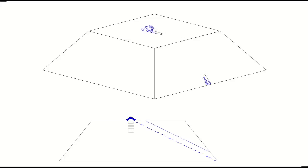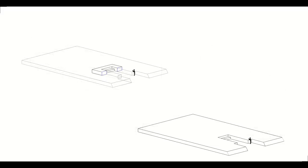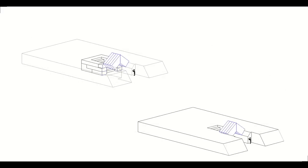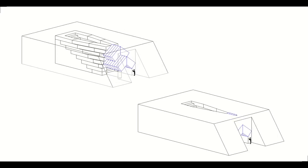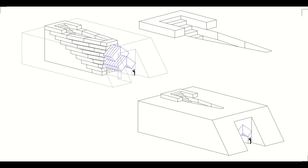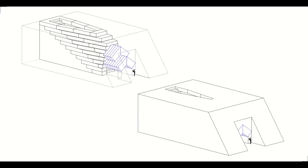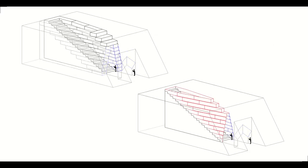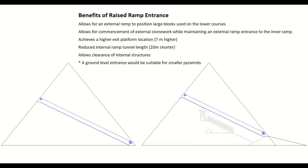This ramp can easily be enclosed during construction, resulting in a tunnel design similar to the Grand Gallery, but without the need for a quality finish. Termination to the outer surface requires structural support, the most effective solution being an array of vaulted beams. Unlike the Grand Gallery, a simpler type of horizontal corbelling can be used to achieve structural support. Depending on pyramid size, the tunnel entrance can be at ground level or above.